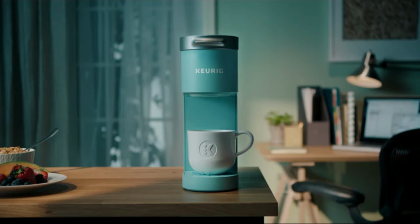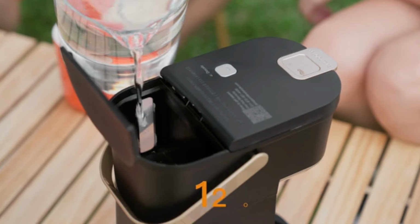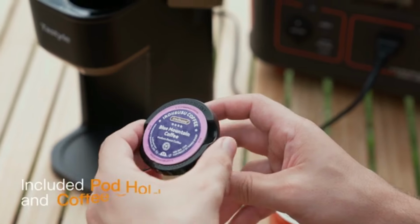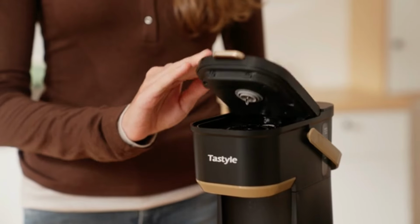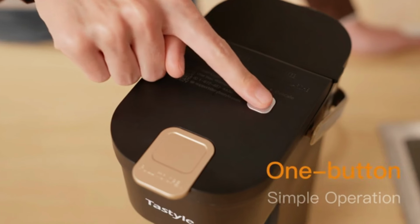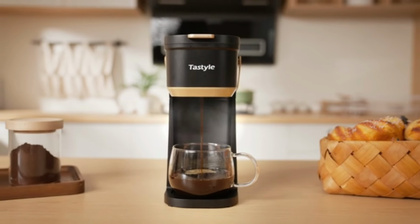8 ounces cup size. Fast fresh brewed. Delicious coffee made in minutes. Travel mug friendly. Removable drip tray accommodates travel mugs up to 7.4 inch tall. Energy efficient. Auto off feature turns off your coffee maker 5 minutes after the last brew, helping to save energy.